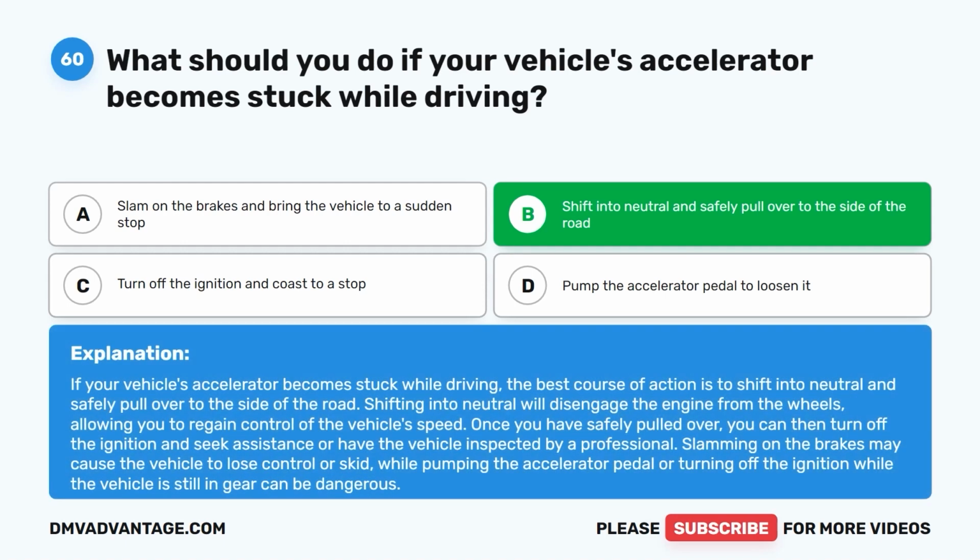If your vehicle's accelerator becomes stuck while driving, the best course of action is to shift into neutral and safely pull over to the side of the road. Shifting into neutral will disengage the engine from the wheels, allowing you to regain control of the vehicle's speed. Once you have safely pulled over, you can then turn off the ignition and seek assistance, or have the vehicle inspected by a professional. Slamming on the brakes may cause the vehicle to lose control or skid, while pumping the accelerator pedal or turning off the ignition while the vehicle is still in gear can be dangerous.